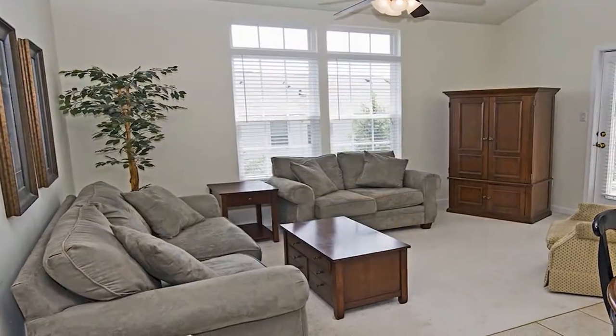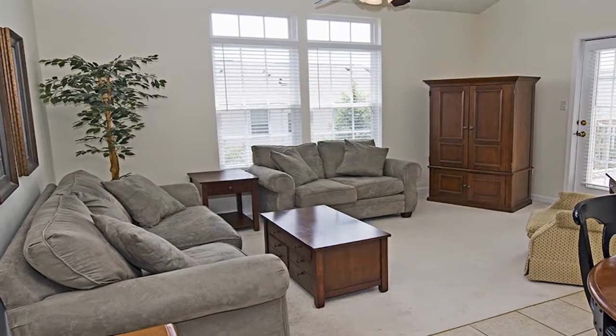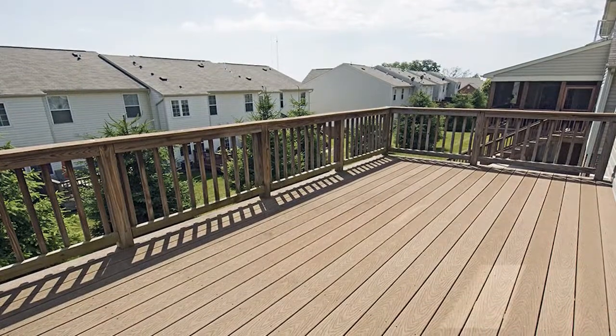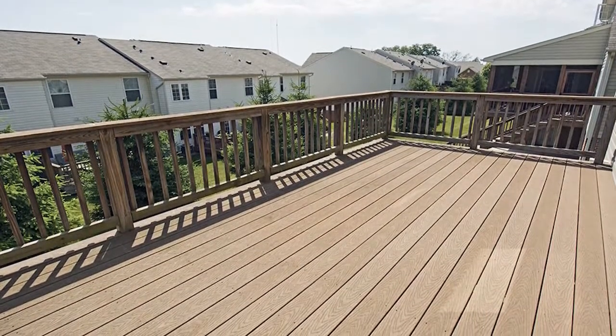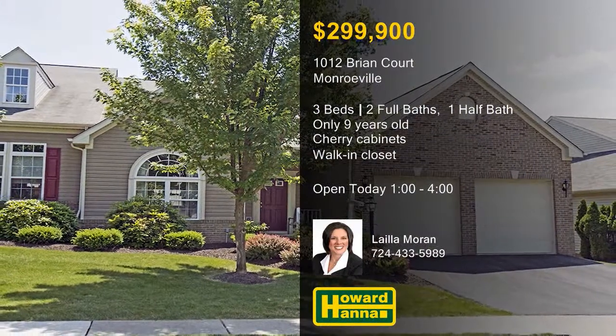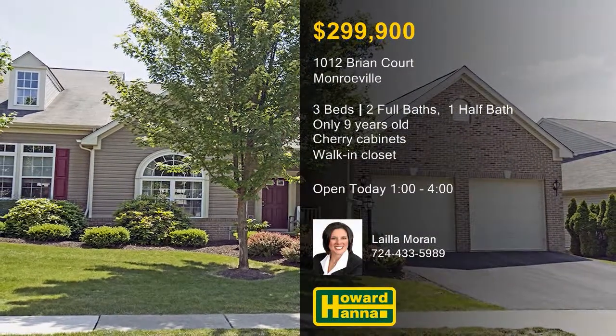A cathedral ceiling tops the family room near a main-level master suite with a walk-in closet. Recline on the maintenance-free deck overlooking Haymakers Point sidewalks and clubhouse. Layla Moran will be waiting for you at this afternoon's open house between 1 and 4.